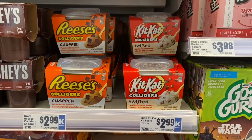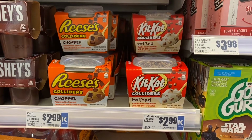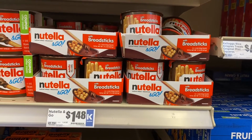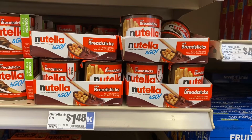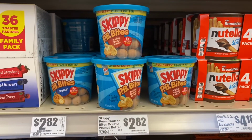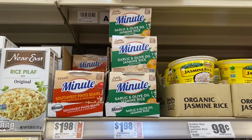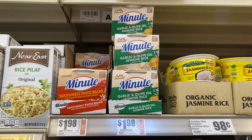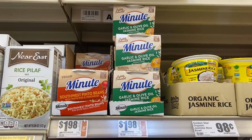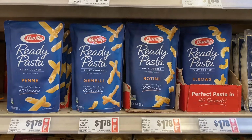At the local HEB, the Colliders are $2.99, and we've been picking these up at the Dollar Tree for $1. There's another product that we get for $1, and here at the grocery store they have it for $1.49. The Nutella and Go Skippy peanut butter bites we picked up for $1, and they're $2.82 at the grocery store. More products that we pick up at the Dollar Tree for $1 are these Minute Maid juices, and they're $1.98 at the grocery store. Other Dollar Tree products are $1.78 at the grocery store.